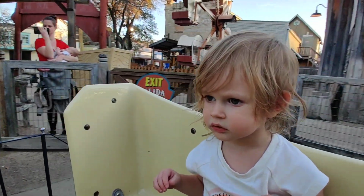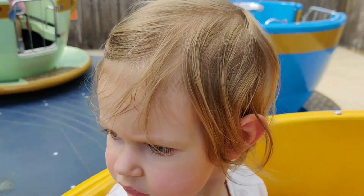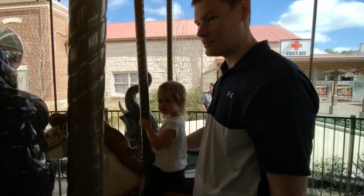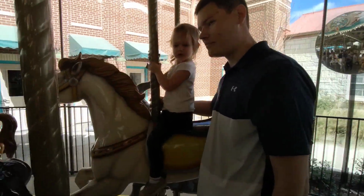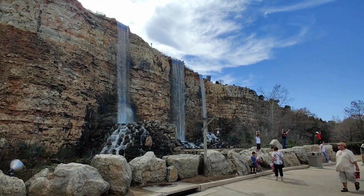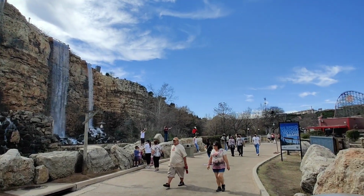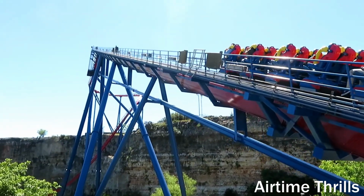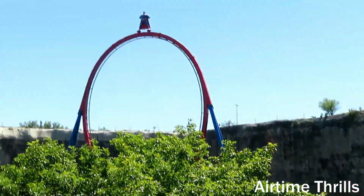So like I mentioned, this theme park has an incredible setting that's very unique to this park. It's actually set in an old quarry, which the theme park uses very well to its advantage in both the theming as well as a couple rides. One of the rides that takes advantage of the quarry wall is Superman Krypton Coaster, which is a 168-foot tall floorless coaster, and this coaster has been a fan favorite floorless coaster for a lot of enthusiasts.